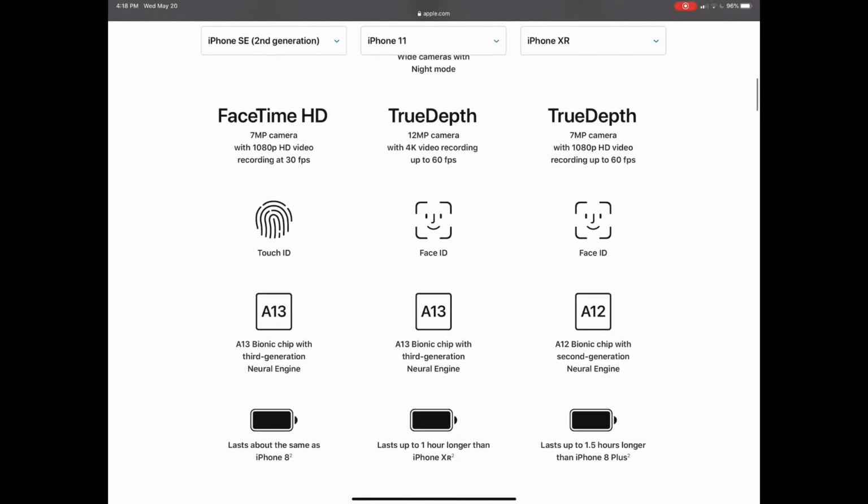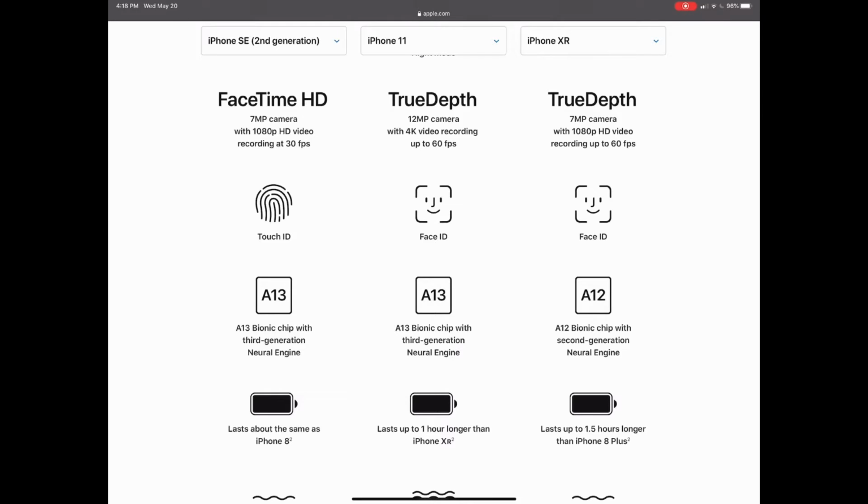Now, FaceTime HD is on iPhone SE, TrueDepth on the other two. The SE and XR only have 7 megapixels, while the 11 has 12 megapixels, with 4K recording up to 60 frames per second, while SE and XR have 1080p HD video recording, at 30 frames per second and 60 frames per second for the SE and XR respectively.